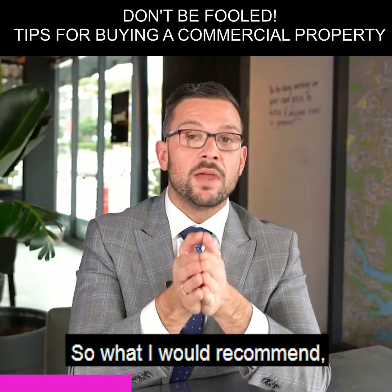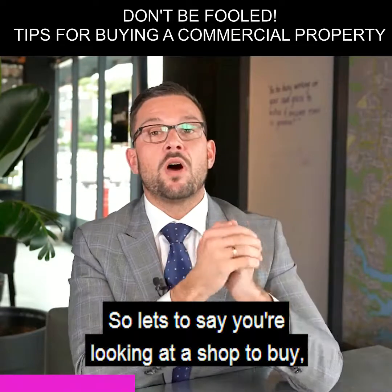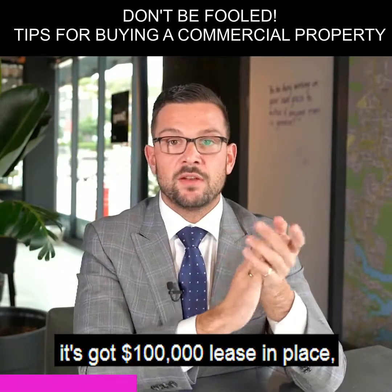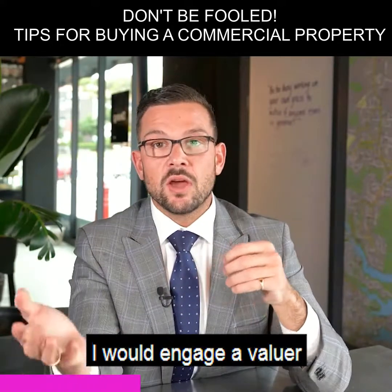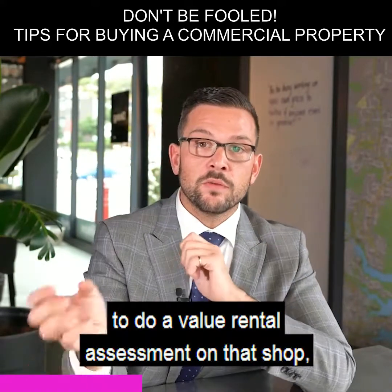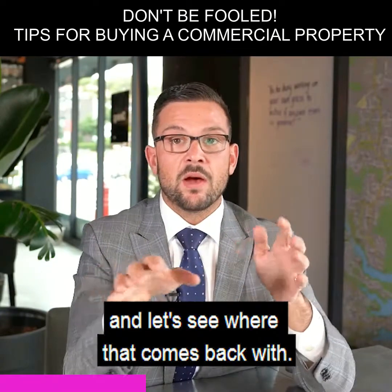So what I would recommend, you can contact a valuer. So let's just say you're looking at a shop to buy, it's got the news agency tenant, it's got a $100,000 lease in place. I would engage a valuer to do a value rental assessment on that shop, and let's see where that comes back with.